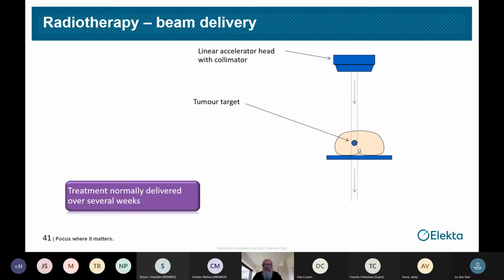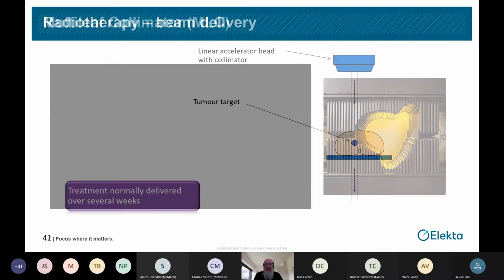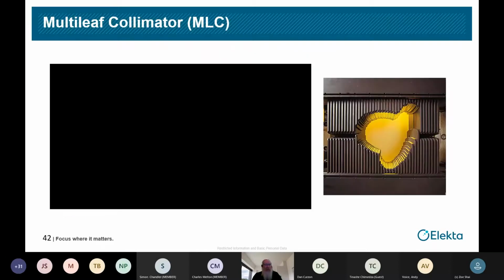So this is traditional radiotherapy treatment. You shoot from all these different angles and do that as one fraction, then come back tomorrow or the day after for another fraction, and slowly the tumor shrinks down. A big advance in the 1980s is the Multileaf Collimator, the MLC. I think I've got a little video here.